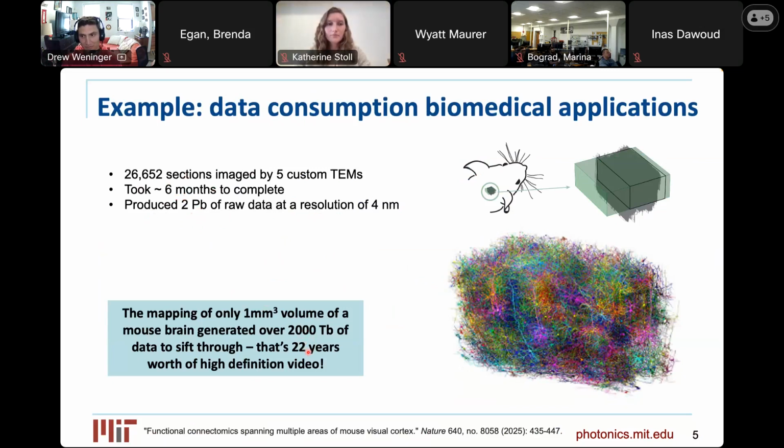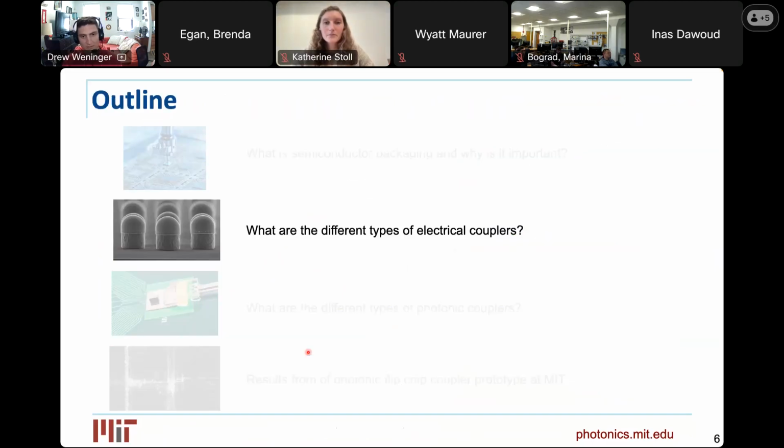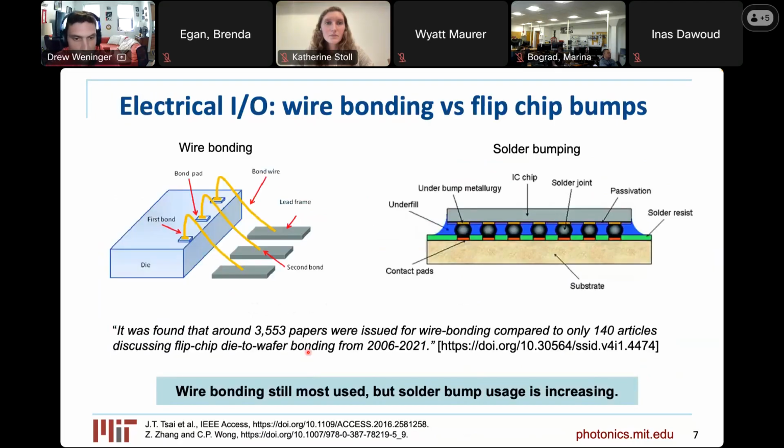So this is an example, even within biomedical applications, of the need for very high performance chips and high performance packaging in order to process all of this data, even outside of the artificial intelligence space. So with that, I'd like to go into different types of electrical packaging technologies and then move on from there. So when you have an electrical integrated circuit, there's usually 2 ways that you can connect it to the larger system.